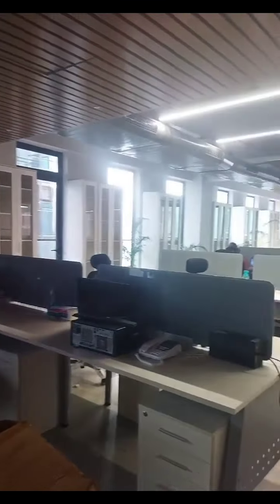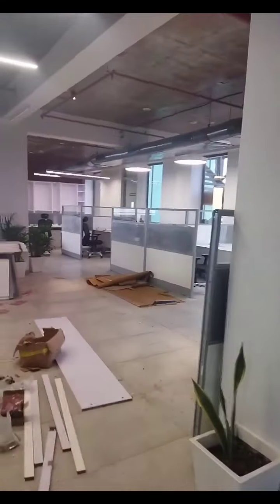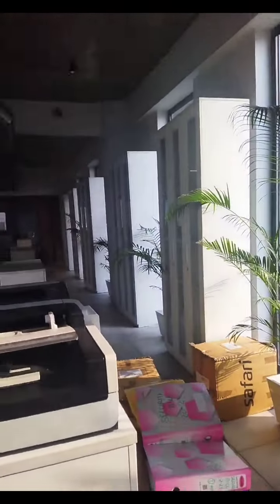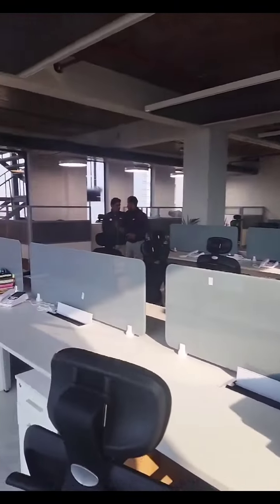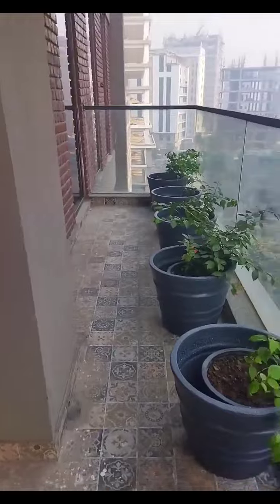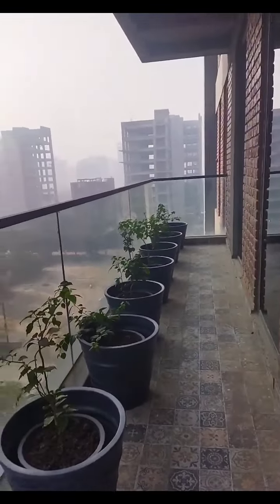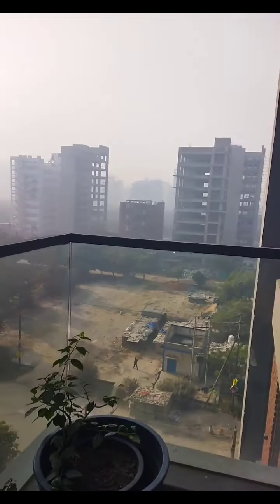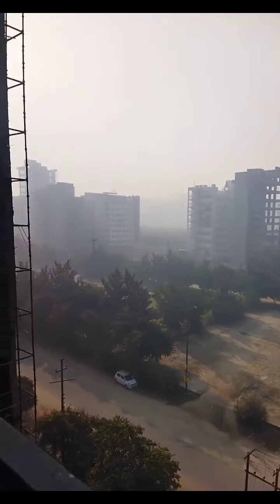Everything I have on the 6th floor. Let's take a shot of it. Let's see. So here is a small balcony and the outside view is really nice. There is a small park in front of our office.